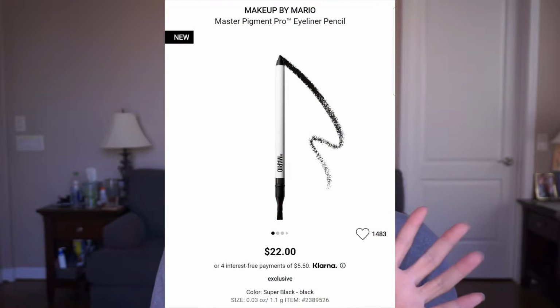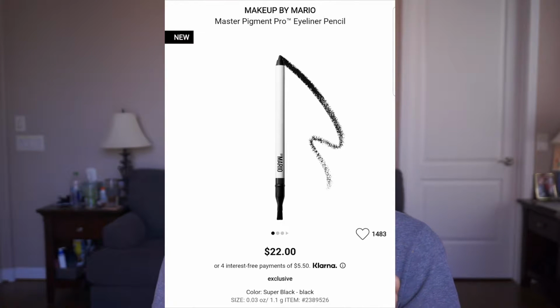And on to his Master Pigment Pro Eyeliner Pencil. So this is very interesting. This is a pencil liner, and on one side there is a liner brush, for $22. And there are two shades, a super black and a perfect brown shade. And do you see the theme that I'm going with here? I already have a pencil liner, I already have a liner brush, so I don't need to get that product unless I really want to try out a new eyeliner formula, which I don't. I'm pretty happy with the ones I already have.